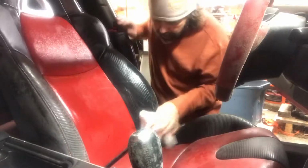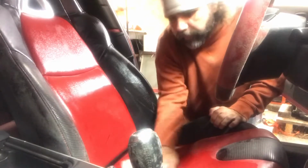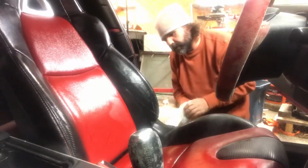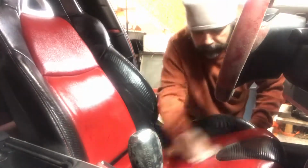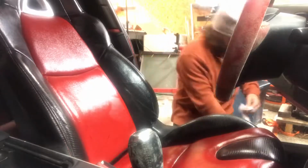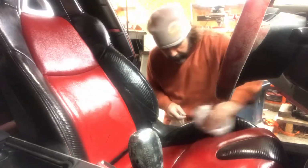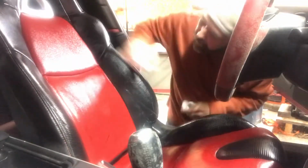I think I need to get the windows open and stuff, just to get the airflow in here so the moisture's not trapped. There's areas I'm not going to be able to get to, like underneath the seats here. I have to kind of keep just doing it. Yeah, it comes right off. I don't have a whole bunch of these, so I'll go get more, I guess. That works great. Gets it right off.